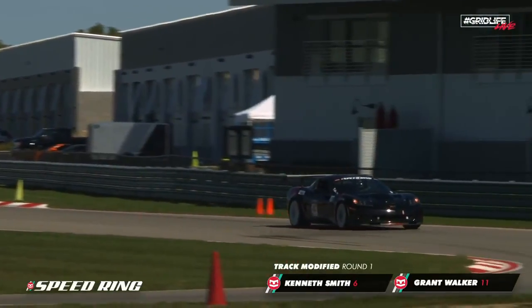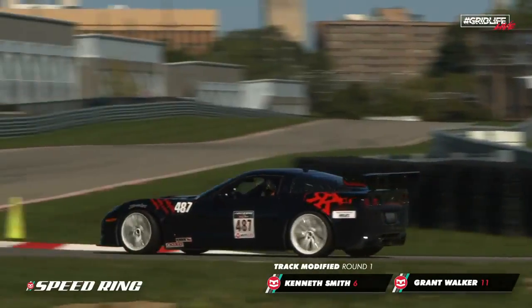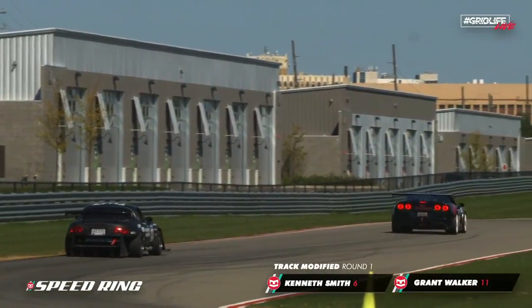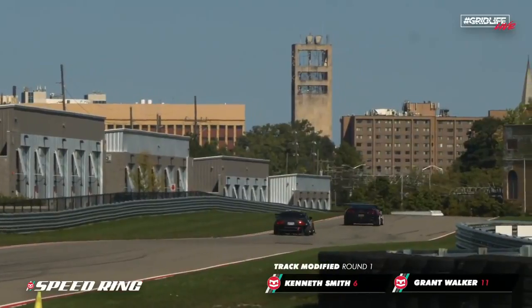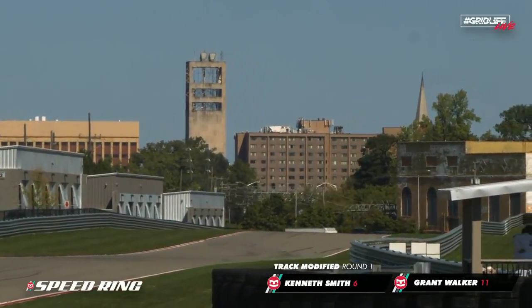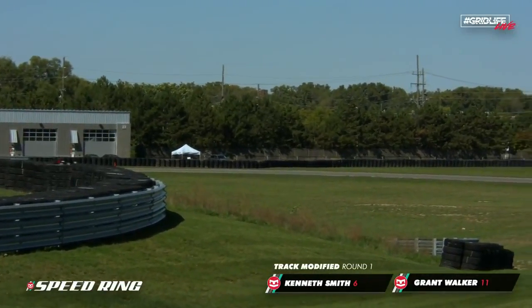So this will be another interesting battle as well. You have this high-powered Corvette against a little bit lower-powered Miata. Obviously, it's not a naturally aspirated Miata, but there is a little bit of a speed differential there. So we'll see how Grant Walker does up against that Corvette of Ken Smith.